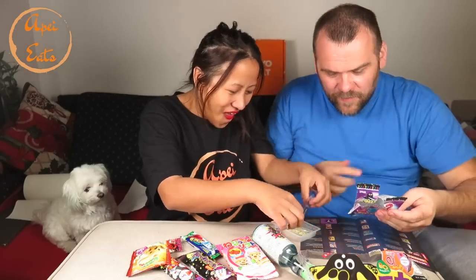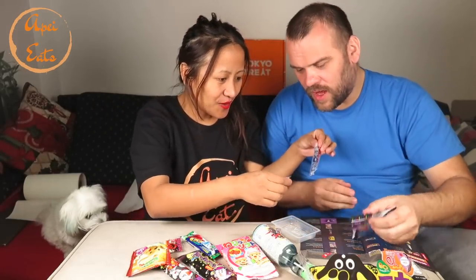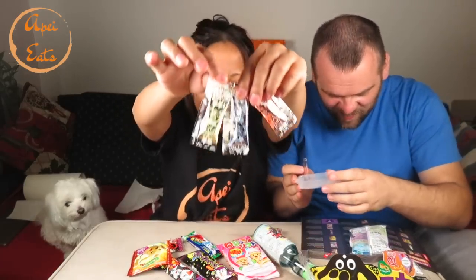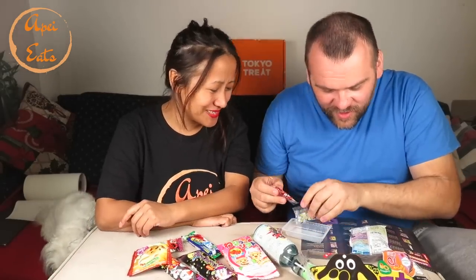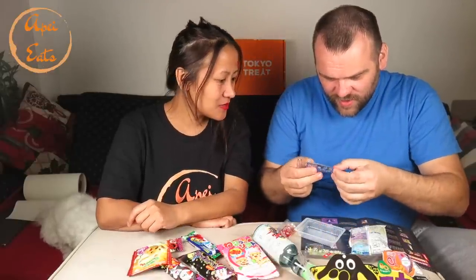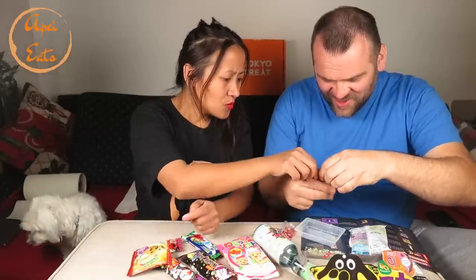Let's see. You see, you put the blue thing first, then you mix it with the red thing. What? Aha! Well, guys! What is this? I'm so fascinated by all these treats right now. We've been to Japan and we know how Japan is, but... Okay, so it says first the blue thing goes in. Oh my god. Is it a jello? I don't know. It's some kind of syrup, baby.